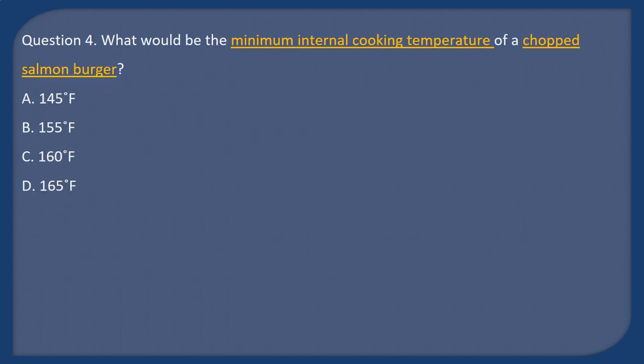Question 4. What would be the minimum internal cooking temperature of a chopped salmon burger? A. 145 degrees F. B. 155 degrees F. C. 160 degrees F. D. 165 degrees F.